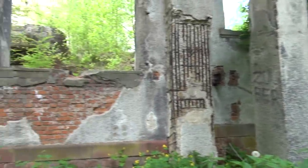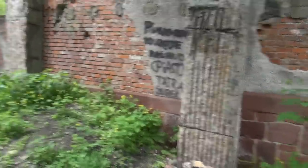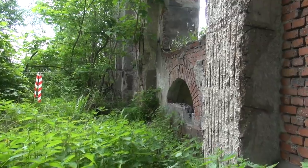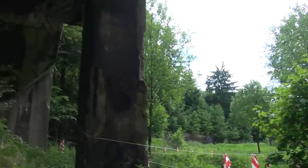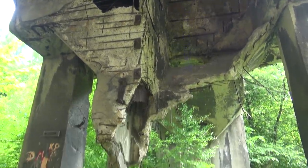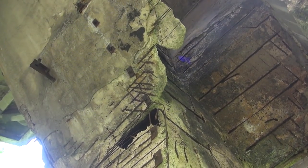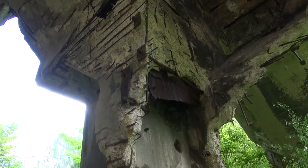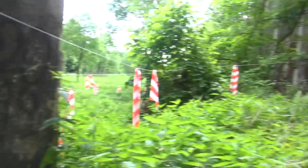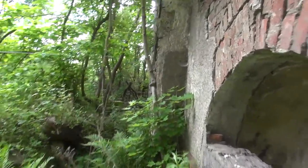I'm hoping that the boiler room is behind this wall. Clearly it's part of the old building. Arches, beautiful structures. This has not fallen down. I think this was a slide where something could come down from the conveyor belt. Maybe follow the wall here. Probably be safer to do it on the inside.